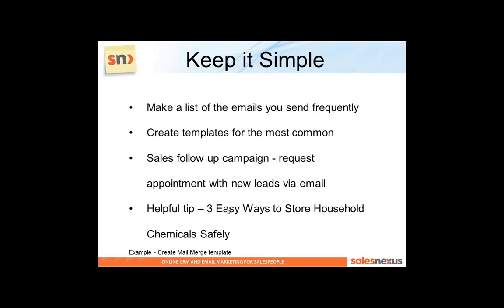And then, helpful tips, obviously. 3 easy ways to store household chemicals safely, or whatever it is that your product does. Give them some tips on how to use it.